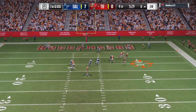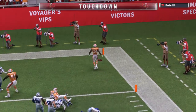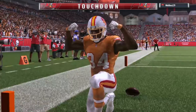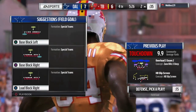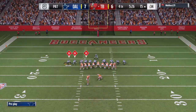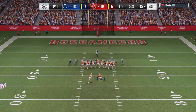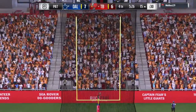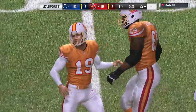Now Jameis on 2nd down. Now they set up the screen. That's complete. And he's into the end zone for a Tampa Bay touchdown. Charles Sims from 6 yards away. And the Buccaneers are an extra point away from tying up this football game. And an important one that is, as we are tied now early in this fourth quarter.